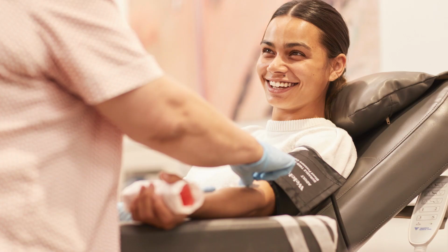Oh, our blood does other things too. It helps to actually carry other waste around, which gets taken out by the kidneys and the liver, filtered out, and helps to regulate our body temperature. Oh, what do you think is happening in this picture? Any ideas what might have been happening in that picture? Well, the person was donating blood.